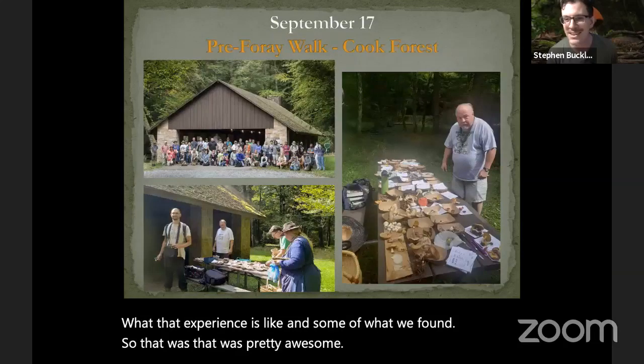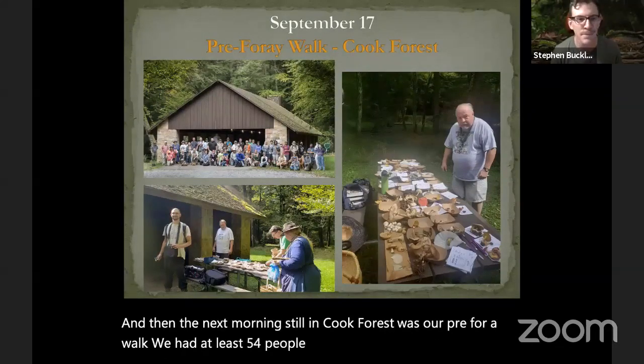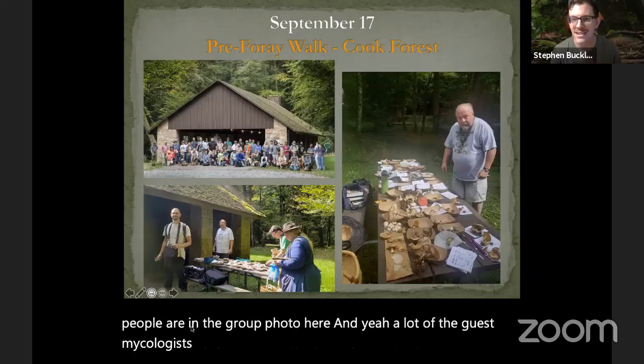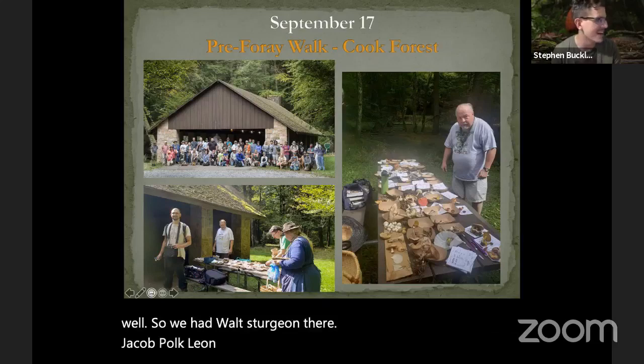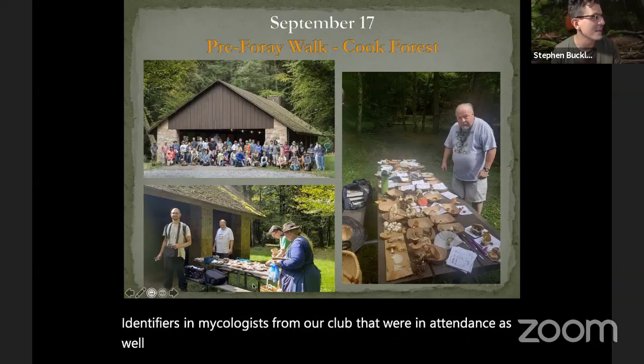And then the next morning, still in Cook Forest, was our pre-4A walk. We had at least 54 people in attendance. That's how many people are in the group photo here. And yeah, a lot of the guest mycologists that we had in town for the 4A came to this event as well. So we had Walt Sturgeon there, Jacob Polk, Leon Chernoff, and all of the identifiers and mycologists from our club that were in attendance as well. So a lot of people there.